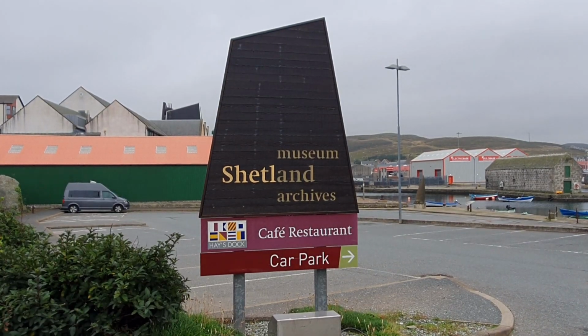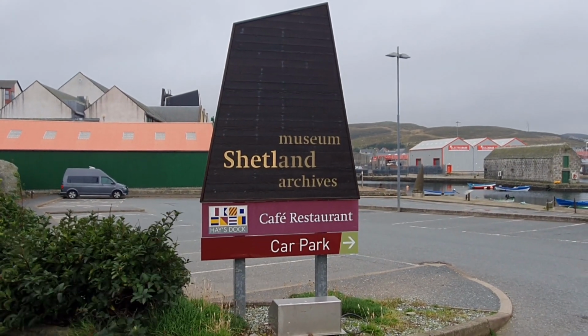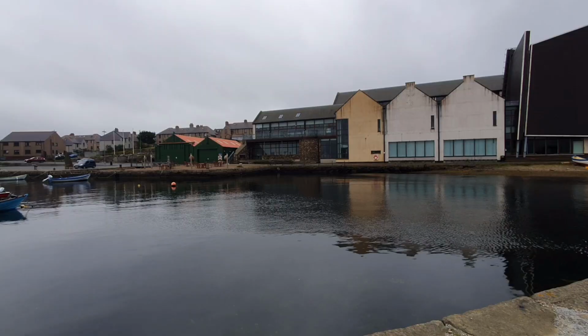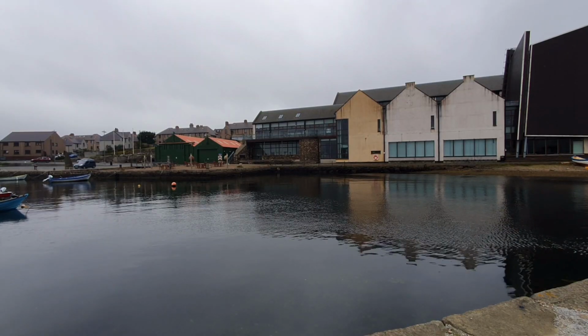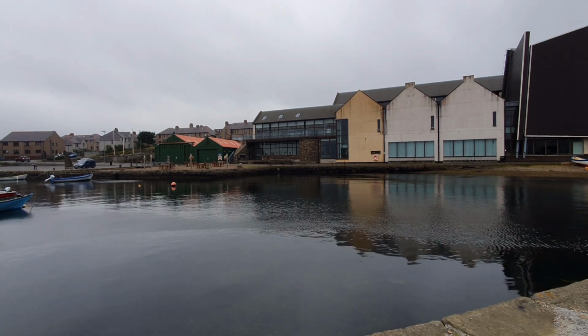We're now back at the Shetland Museum and Archives. The museum is a 5-star tourist attraction and gives you a wonderful insight into Shetland's past. It is located on the historic Hay's Dock area of Lerwick. It is the hub for Shetland Wool Week.